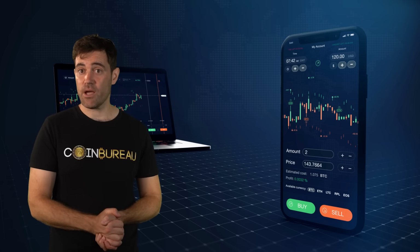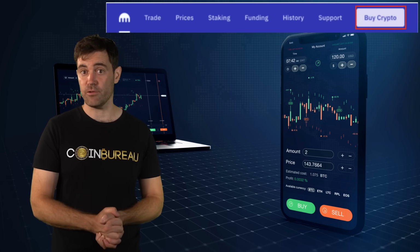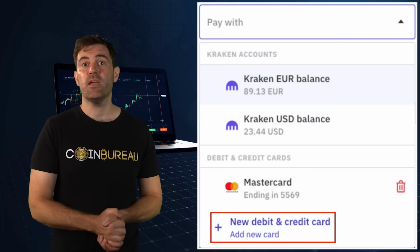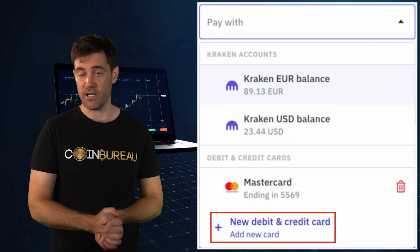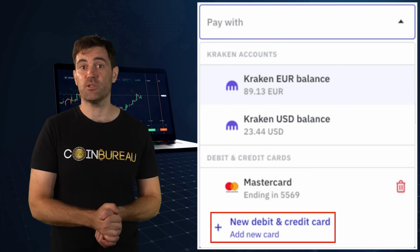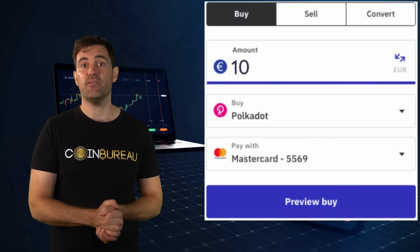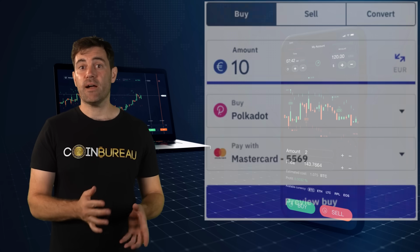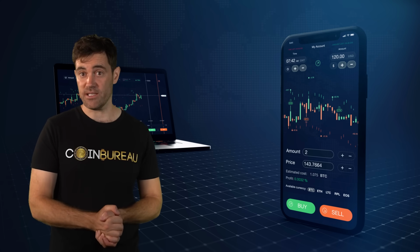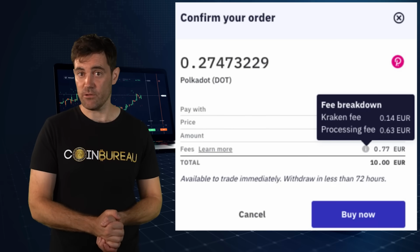However, if you really want to go ahead and buy crypto with a debit card, then hit that Buy Crypto button at the top right of your account area. This will then show you a drop-down menu. At the bottom, you'll see an option to add a new debit or credit card. Once you fill in those card details, then you can select your card as a payment option from that menu. Next, just select the crypto you want to buy and enter the amount you want to spend. And finally, a confirmation screen will pop up showing you the price you're quoted and the fee breakdown. If you're good with that, then you can hit that Buy Now button to get your hands on that crypto.